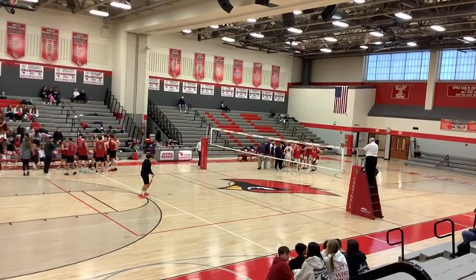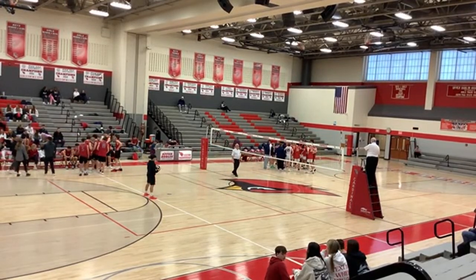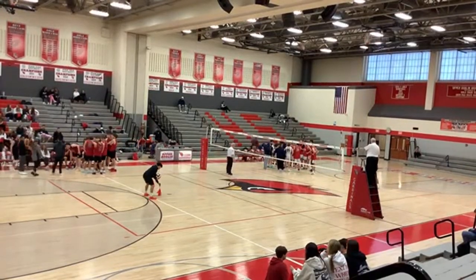So it's kind of hard to see right now, but there's a pretty big crowd here for Upper Dublin, and a lot of them are holding red pom-poms, so we love to see people showing up for the games.